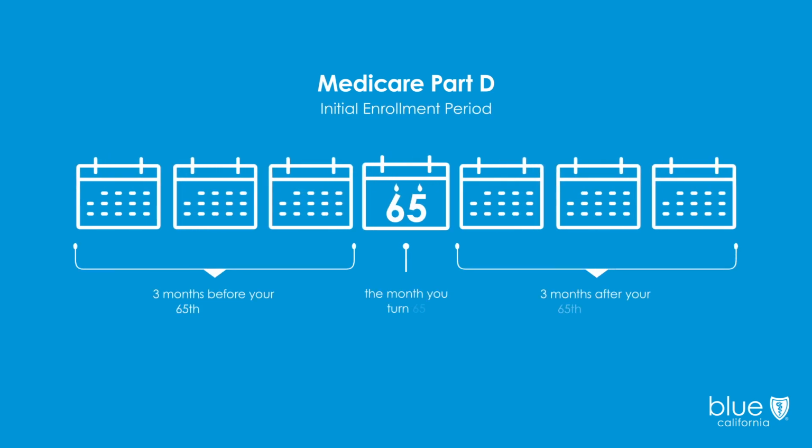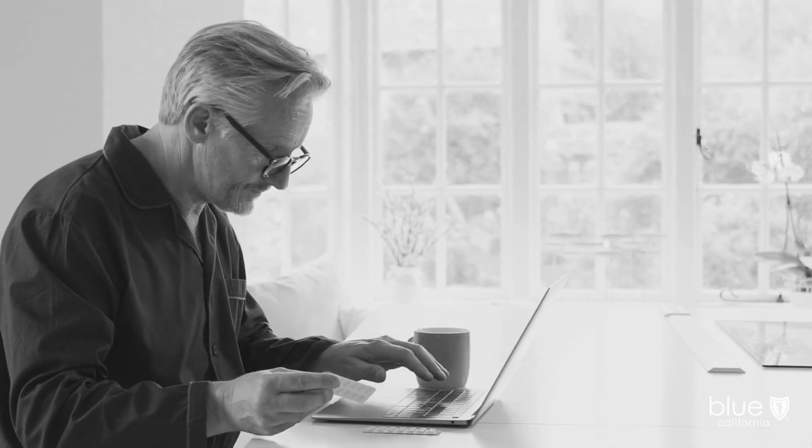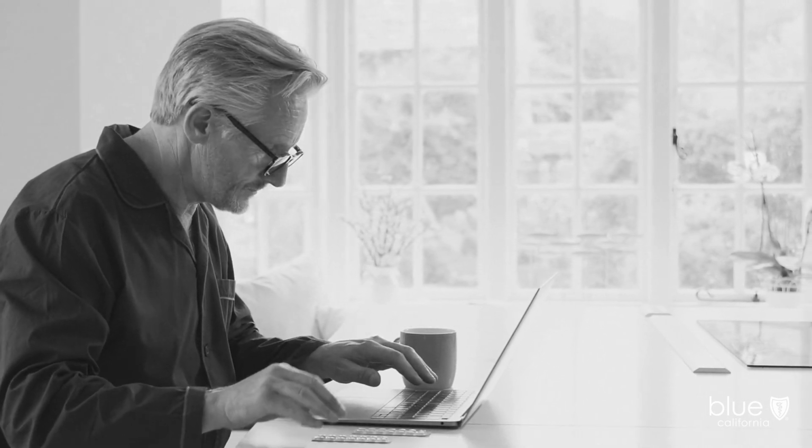You can first sign up for Medicare Part D during your initial enrollment period. If you miss the deadline, a premium penalty may be added to your monthly premium. If your income is limited, you may qualify for extra help with your Medicare prescription drug plan costs.